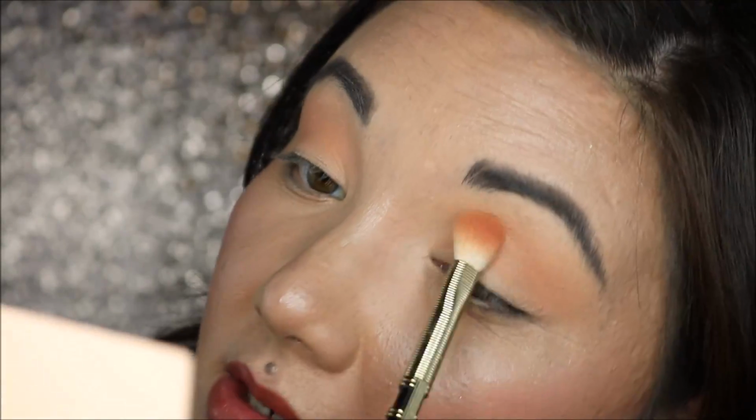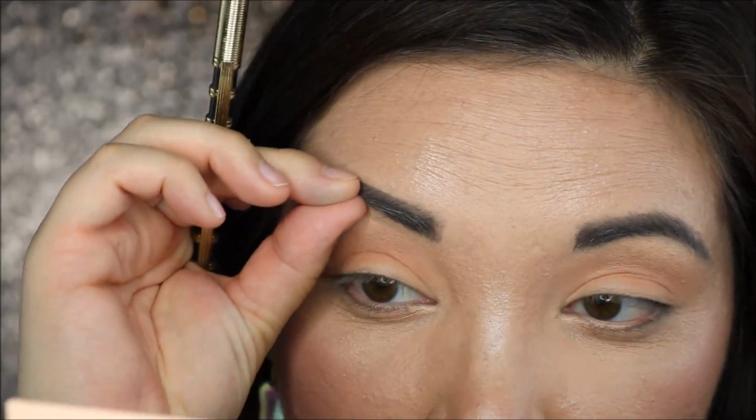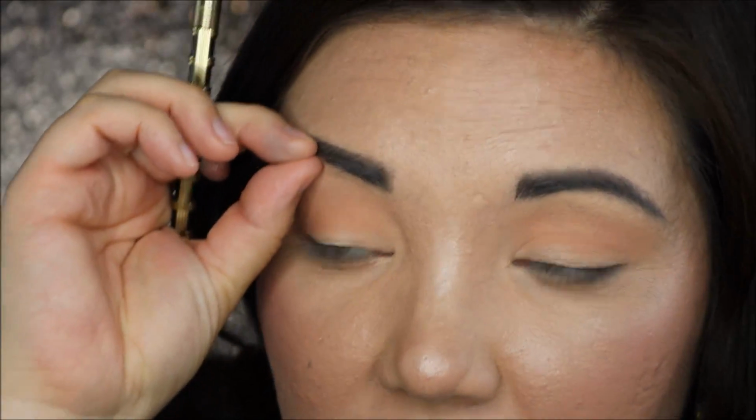Now we're gonna go into Welcome. So we're gonna just keep blending this. Very peachy-esque, very pretty. My brows are just horrible creatures that do not participate. I super apologize. There's nothing I can do about them. They're out of control. They have their own mind.